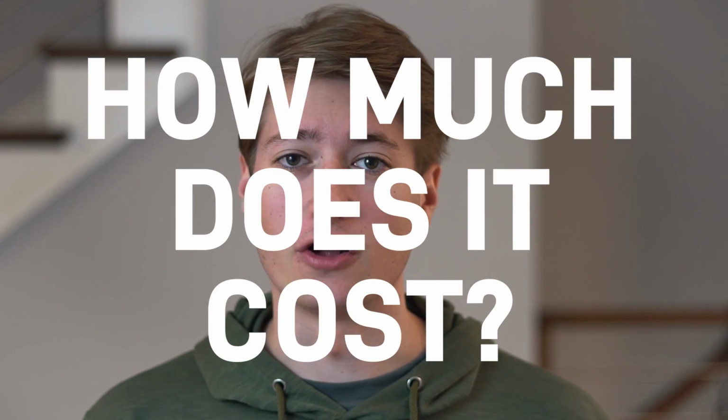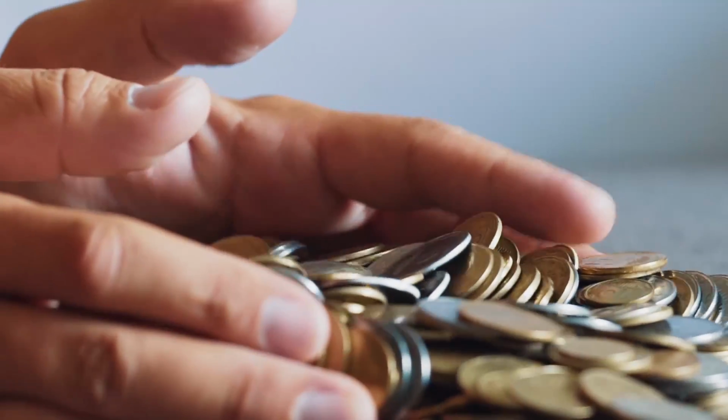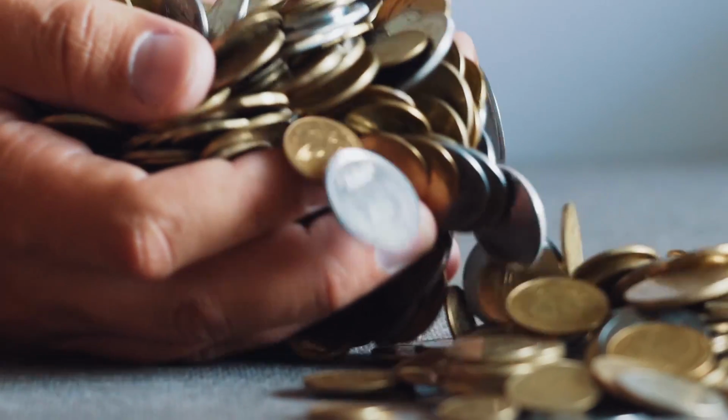So first, how much does it cost? This might sound a little bit like slave labor, but generally speaking, a virtual assistant is only going to cost you anywhere between $2 to $4 an hour, and maybe even less. If they're working for you full time, that's usually going to amount to somewhere between $300 and $500 a month, which is absolute pennies compared to what they can actually do for you.